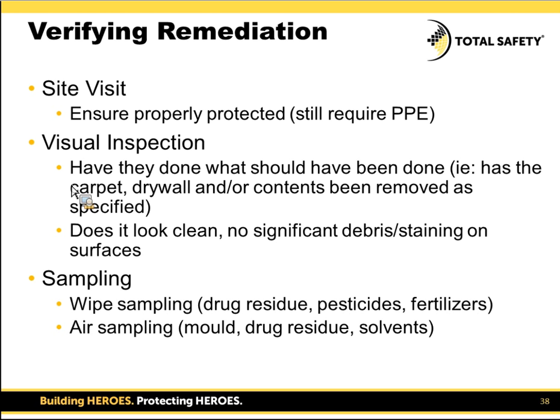But if it all looks clean, then we would go through and do, primarily for a drug lab, wipe sampling. You can do sampling in air, but if the house is unoccupied, there's not a lot of air movement, most any residue at that point is going to have settled on the surfaces. So we would do wipe sampling for the drug residue. Usually at this point we would know what that drug residue is, so we can target to look for the one end product. If it's a grow op, we would also do sampling for pesticides and fertilizers.